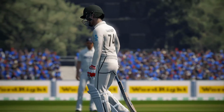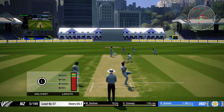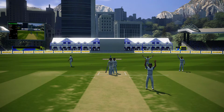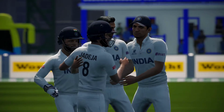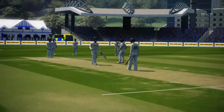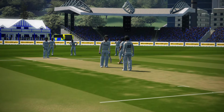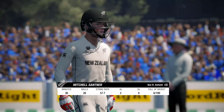So Ashwin is back on and Santner would be a little worried from the previous over, hitting his pad twice. Oh, this time Ashwin. This time this was in line. Yes, he gets his wicket. He will not miss it. Ravichandran Ashwin has got his man. He'll sign to review his decision. No, he won't, because he knows that it was hitting the stumps.